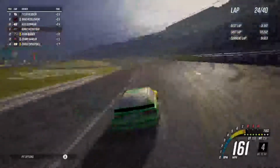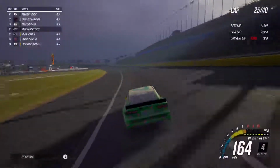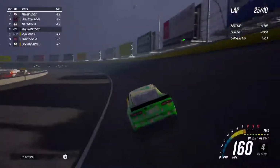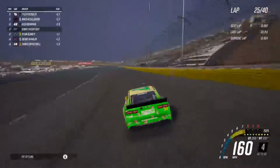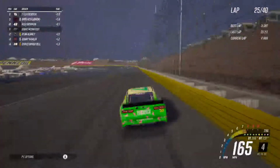I'm in the wall right there. That's gotta hurt. Little dent in the bumper there. We're still cutting them down. I don't think we have enough time. Still gonna push the car. I've got the car going at its absolute limit.